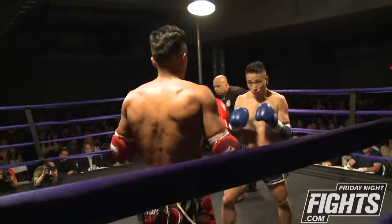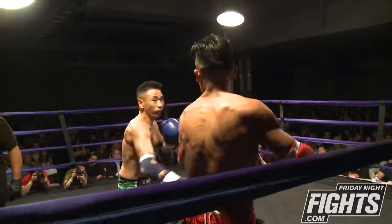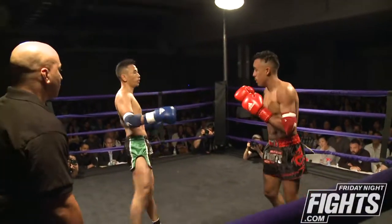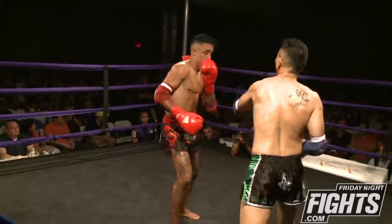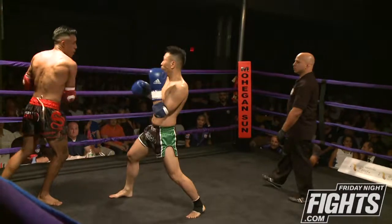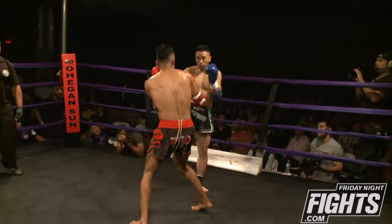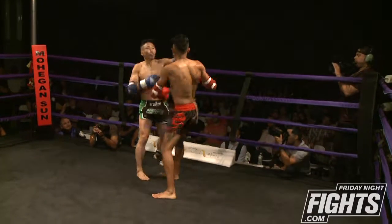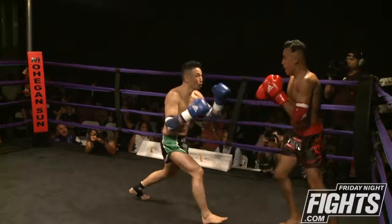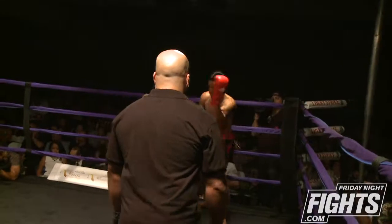Nice up jab that lands by Youyung. He's switching guards quite often to kind of keep Chris confused. Nice feint, too. It looked like he pumped the knee and then came with a nice 1-2. Chris trying to get his rhythm, returning with punches and kicks. Chris is allowing way too much of that stuff to get through. Yeah, exactly. Chris now in the southpaw stance. Left kick lands to the leg of Youyung.